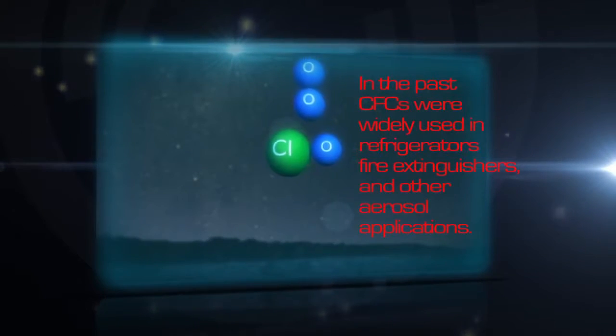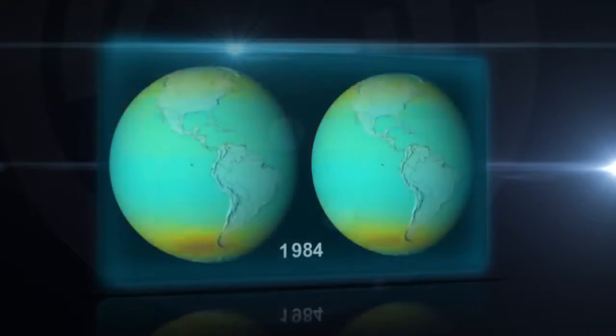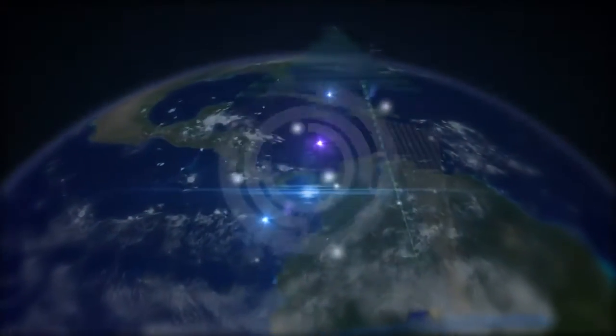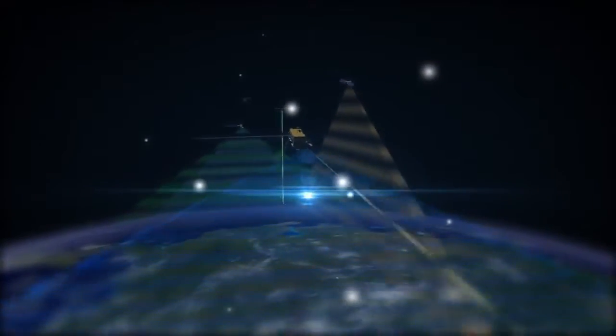Back in the 70s, scientists predicted that if CFCs continued to increase, they would eventually destroy the Earth's ozone layer. So the Montreal Protocol controls the production and emissions of these ozone-destroying gases. And because of that, most of these gases are no longer produced, and they're slowly beginning to decline in our atmosphere. A critical factor in measuring the success of these regulations, as well as to be able to predict future fluctuations in ozone levels, is the ability to collect long-term data from space.